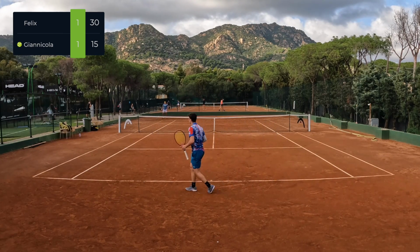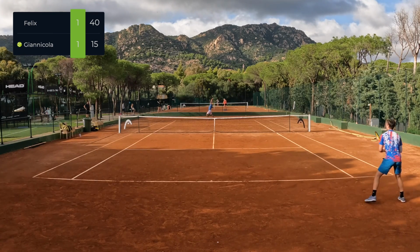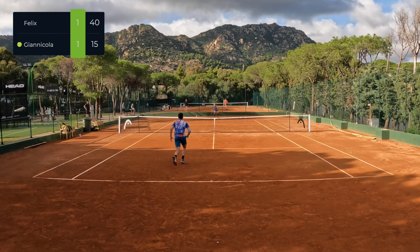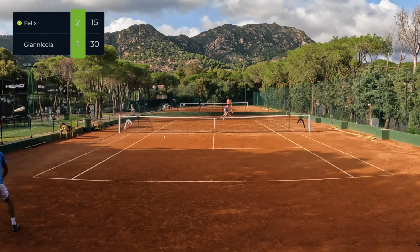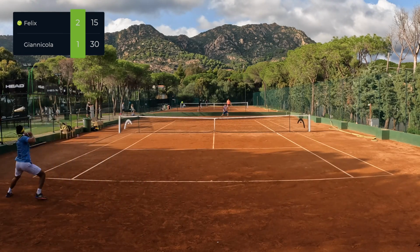I'm managing to go 40-15 up here for two break points early on in this first set. These opportunities are very important, that you take them very early on. So I decided to play a little drop shot here, try and charge the net, play a nice volley, and I managed to break early on. I think that decisiveness is something I tried to carry on through this match, because that's really going to win me a lot of points, and important points, rather than just sitting back and grinding.